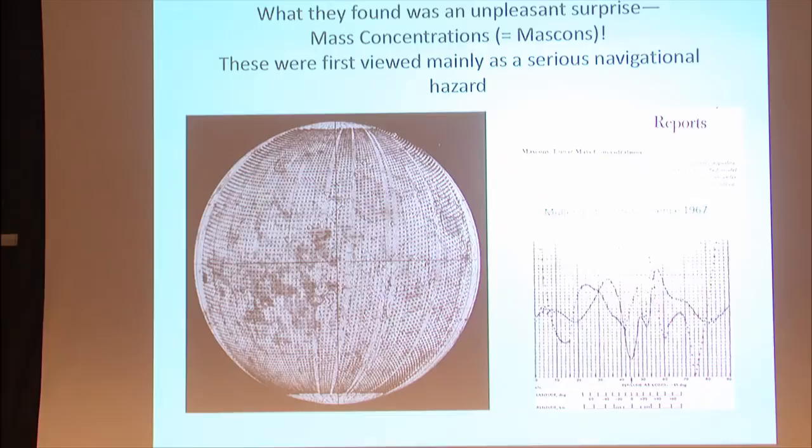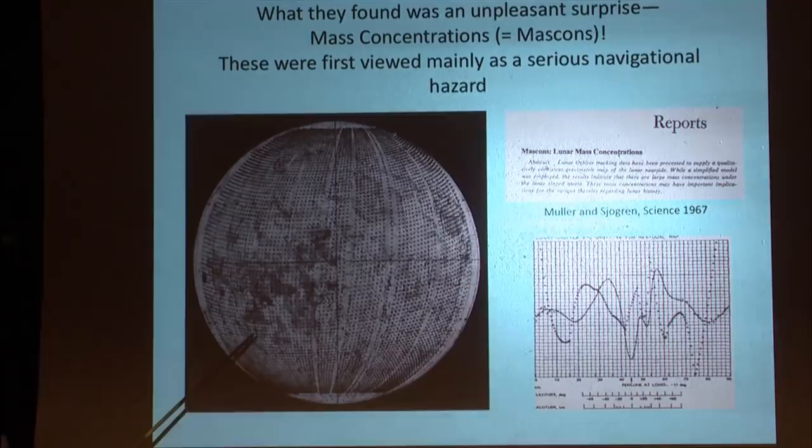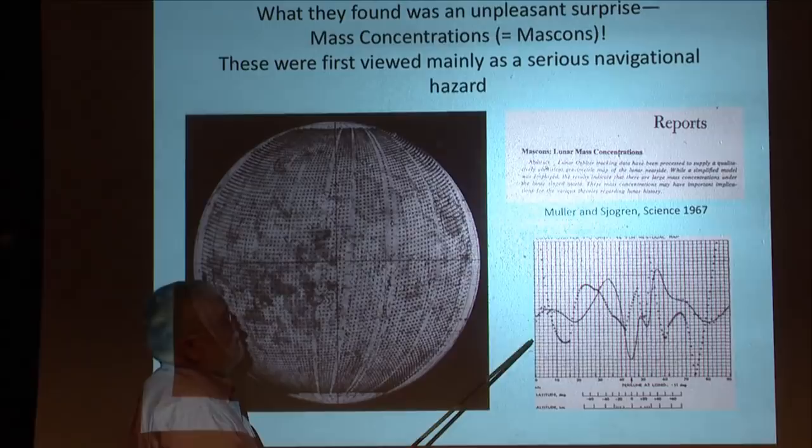I don't expect you to be able to see these charts. This was actually a 6x6 map that sat on a big table at the Jet Propulsion Laboratory, in which the residual accelerations were plotted by hand. This is the original paper, Muller and Sjogren. Muller was an undergraduate at Caltech at the time, by the way. Sjogren is now retired, but was a big player in gravity at the Jet Propulsion Laboratory.